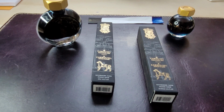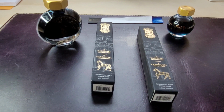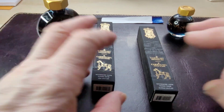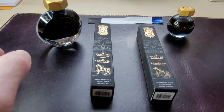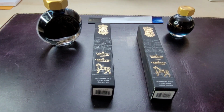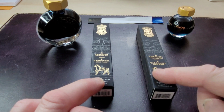What can I say about Ferris Wheel Press? I first became aware of them through their inks, and they've branched out into fountain pens and notebooks. I haven't tried their notebooks. I actually should try a notebook. Anyway, this is a limited edition Carousel. It's Nevermore Noir, or Piano Noir is what it says. I have one in a fine steel nib and the other one in a medium steel nib.